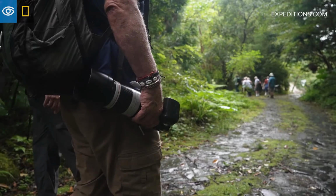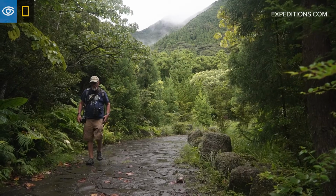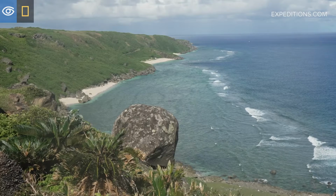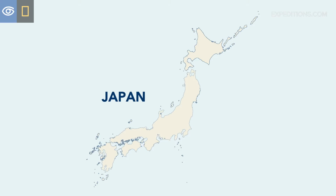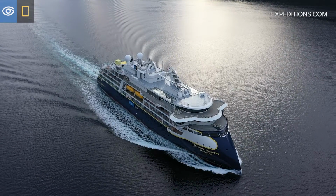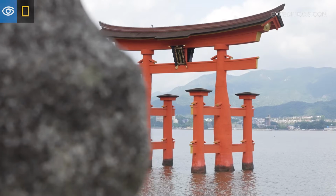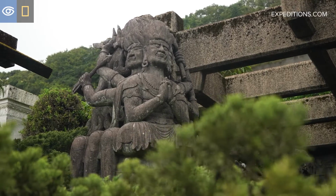I'm David Cothran, and I'm a certified photo instructor, expedition leader, and naturalist with Lindblad Expeditions. We're exploring the southwestern islands of Japan, Honshu, Kyushu, and Shikoku on the National Geographic Resolution. This trip is a deep examination of Japan's culture, history, and nature.